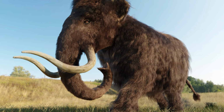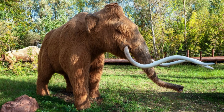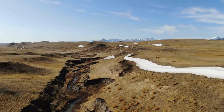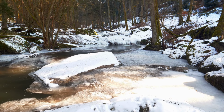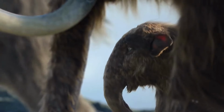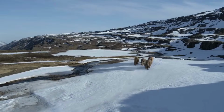What do you think woolly mammoths ate? You might picture an animal this big munching on trees and leaves like an elephant, but their diet was a little different. In the cold, grassy plains, they found tough grasses, shrubs, and herbs that could survive the freezing temperatures. They needed a lot of food to fuel their large bodies, so they spent much of their day eating, sometimes over 300 pounds of food a day.